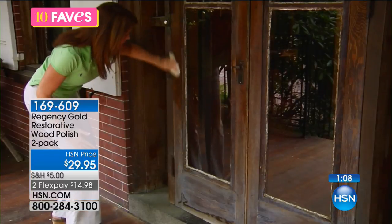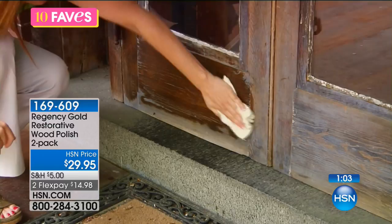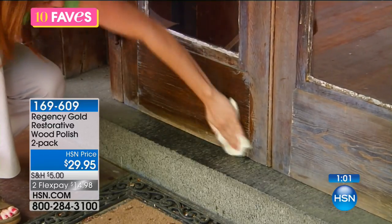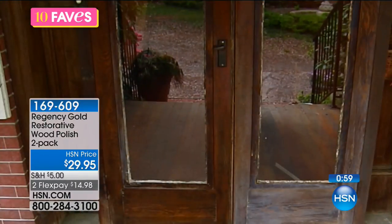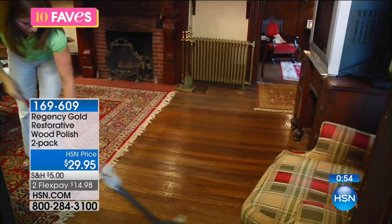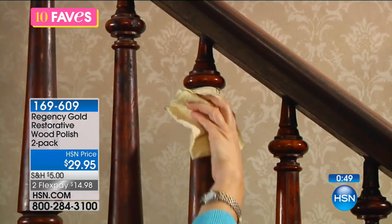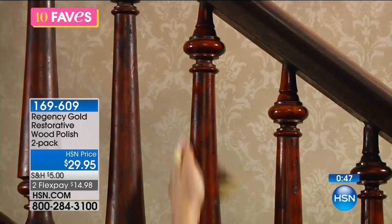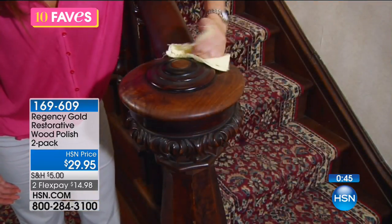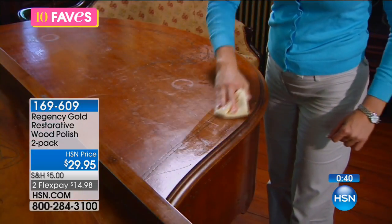When you watched them actually restoring this, did you see them scrubbing? You didn't see any of that. You saw them wiping, and this does all of the work. In fact, a teeny little bit goes a long way. All you do is pour a little bit of the original Regency Gold into a bowl. You put a cloth in there, and you wring out the excess. Right. And you pour the unused stuff back in the bottle. So it's going to last a really long time. It's so easy. And look at it. You know what's funny too? You squeeze it out one time, you could probably do that whole set of stairs. Yeah, with one little, like, couple tablespoons.